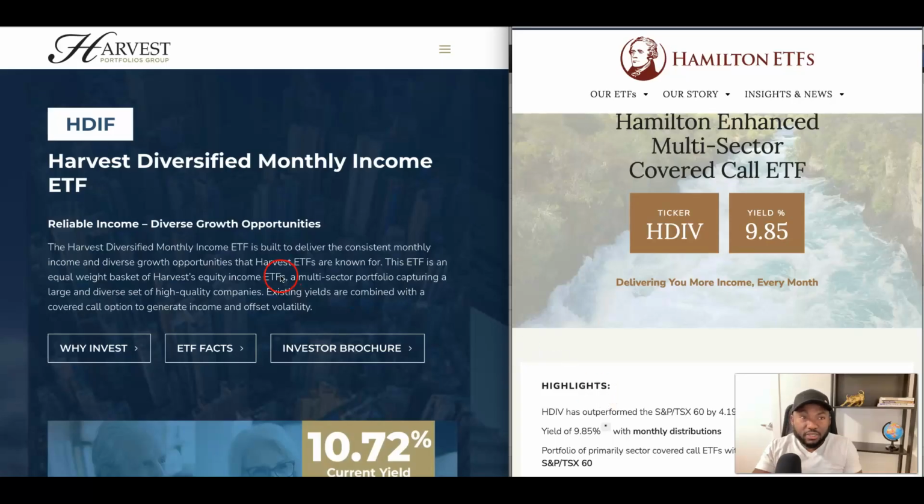So these are the two funds that we're going to compare today. And the first thing we're going to notice here is that HDIV is provided by Hamilton ETF, and HDIF is provided by Harvest Portfolio Group. They're both Canadian companies, so that's the first thing to notice. And then the ticker symbol, of course, one has F in the end and the other one has V in the end. Both trade at Toronto Stock Exchange.